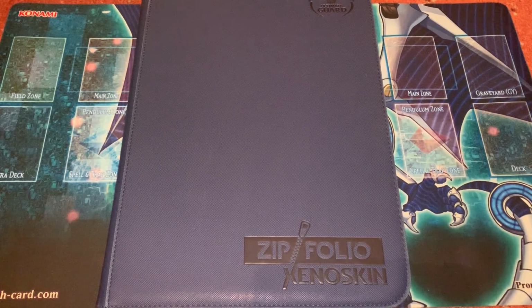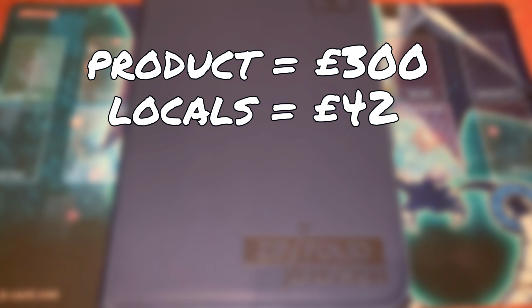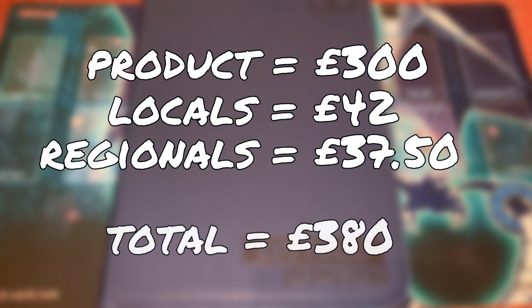Good thing this is episode 10 and we have extra content in the form of the collection. Before we do dive in here, I think it's worth noting how much we have actually paid for this collection, because it's not as simple as just 10 times £30. So on top of the £300 we've spent on product, we've also entered 7 local tournaments out of these 10 episodes, which has come to £42. And then the 2 regionals has come to £37.50 in total. This brings the total cost of the collection to about £380 excluding travel.